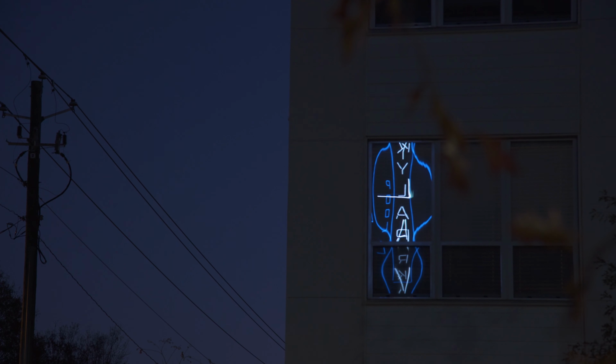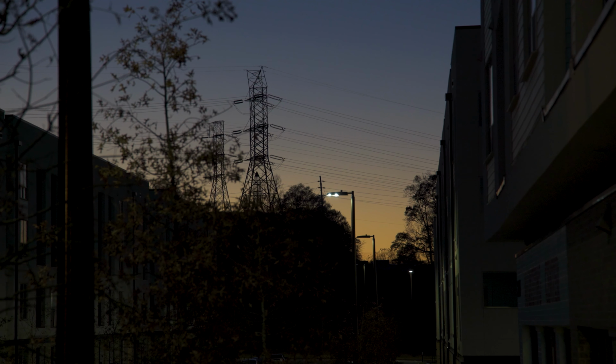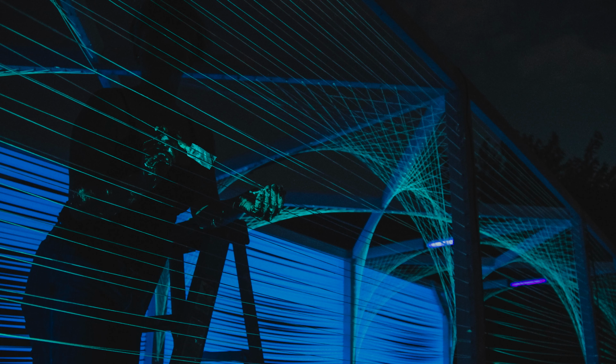I would describe my work as three-dimensional drawings using paint and light. I'm currently interested in mimicking twilight. I'm interested in the passing of time, the temporal qualities of twilight, the way in which light changes.